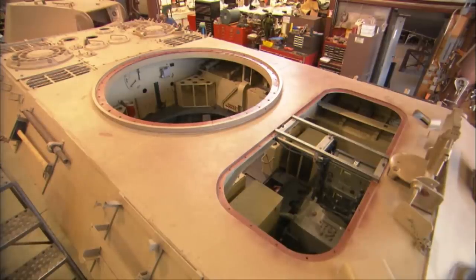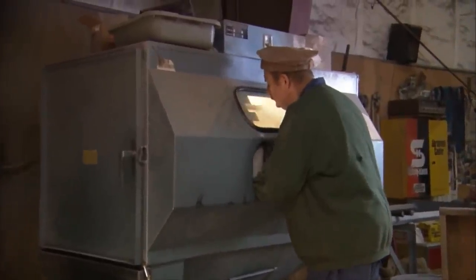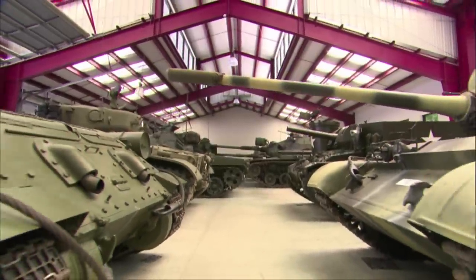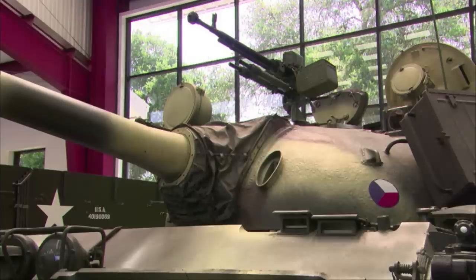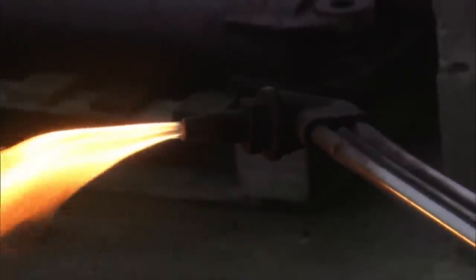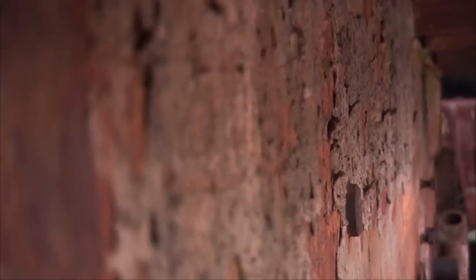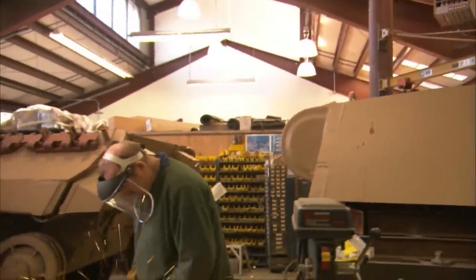Born and built in Germany, shattered in Poland during World War II, transported to what was once enemy territory. This Panther tank is getting an extreme makeover. This is the world's largest private collection of military vehicles. Jacques Littlefield's team have set themselves a huge challenge. A burnt-out, rusted Panther tank is going to be restored with military precision.